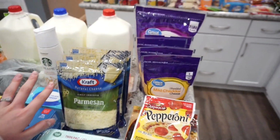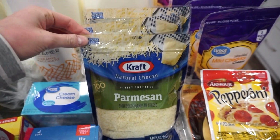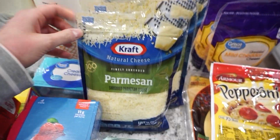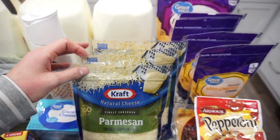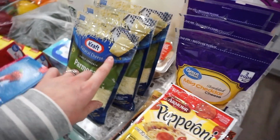Now over to the deli meat and cheeses. I got 3 things of Parmesan cheese. I actually ordered the Great Value brand, and they substituted it for this one. I have a lot of recipes that call for Parmesan cheese this month, so I needed 3 of those.